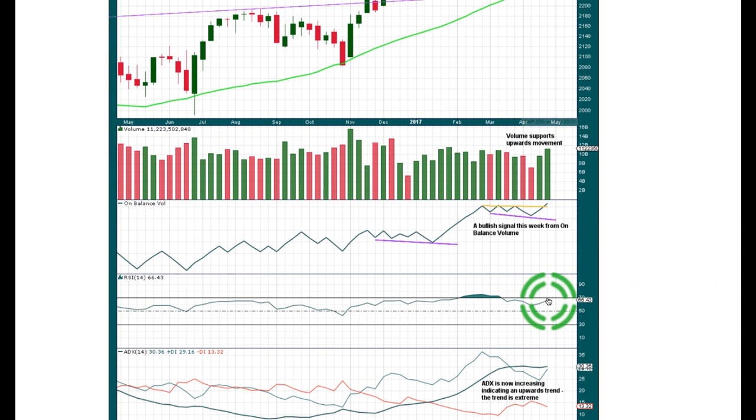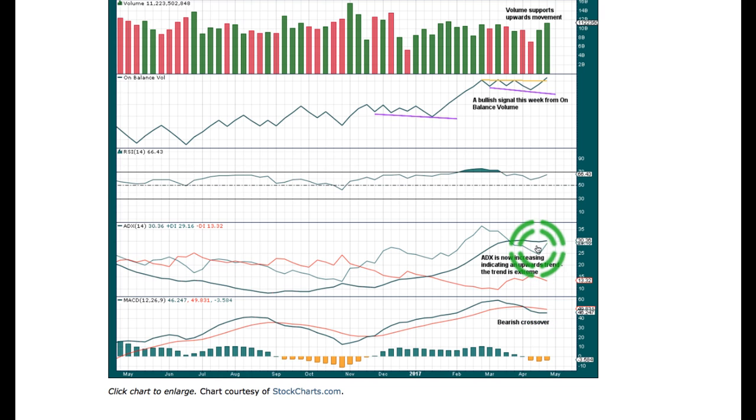RSI is not overbought at the weekly chart level, so there's actually quite a bit of room for price to continue on up. The only cause of concern here is ADX is above both directional lines at the weekly chart level. It's increasing, so it's telling us that there's still probably an upward trend in place, but the black ADX line being above both directional lines tells us that the trend to the upside is extreme. That's my only cause for concern. Usually when that happens, we see a pretty quick reversal at the weekly chart level.